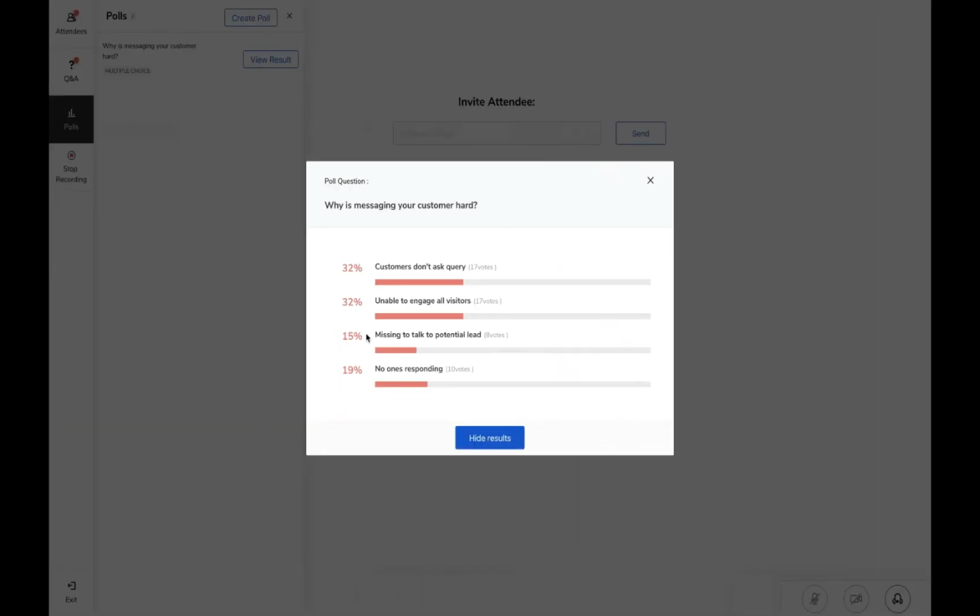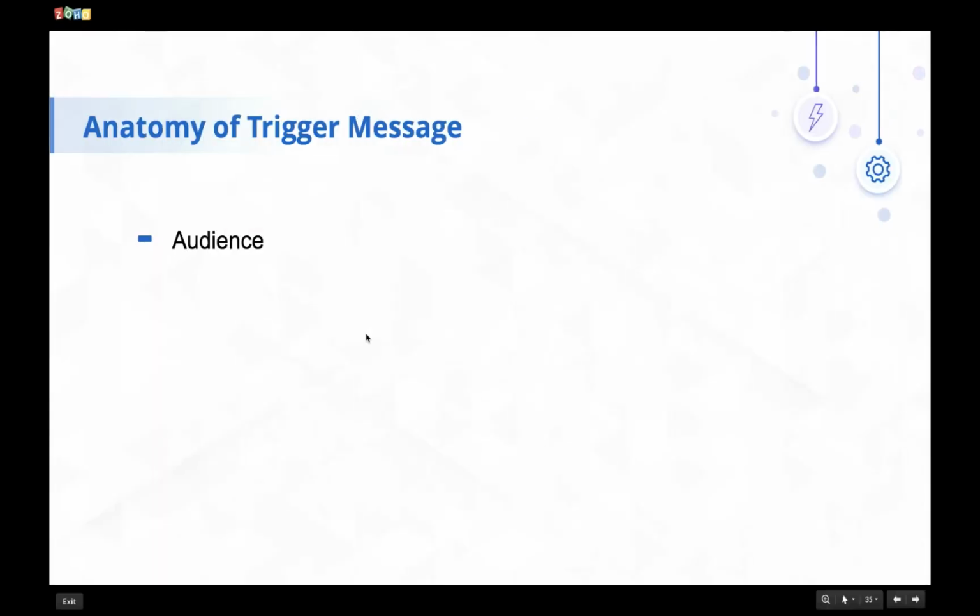So we saw all about how we can solve each of these problems by using intelligent triggers. But now the most important point is we need to understand how to build the trigger messages, because we know the impact. But now we need to know how to frame it so that it reaches the customer in the right way. So here are a few points that you can keep in mind.